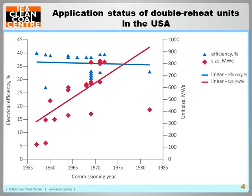The graph shows that the efficiencies decrease slightly with time, but this is because the trend is skewed by the small and inefficient units that were the last to be commissioned. The US boiler and turbine manufacturers dominated the world market in the 1950s, 1960s and 1970s. Babcock and Wilcox manufactured most of the boilers, with Foster Wheeler and ABB Combustion Engineering manufacturing the remainder. General Electric dominated the turbine manufacturing, and Westinghouse Electric had a smaller share.